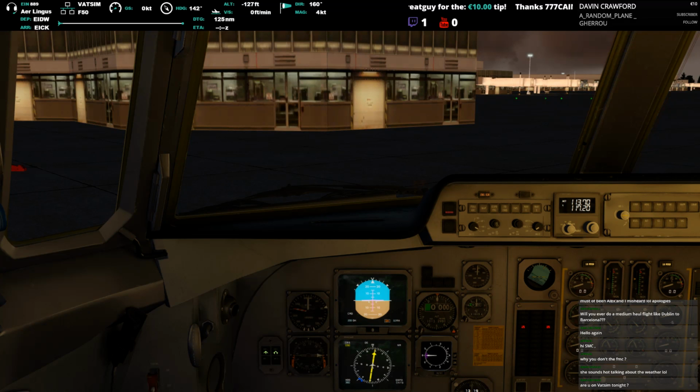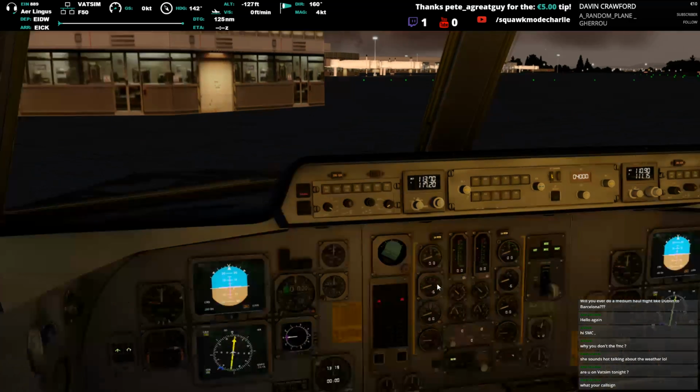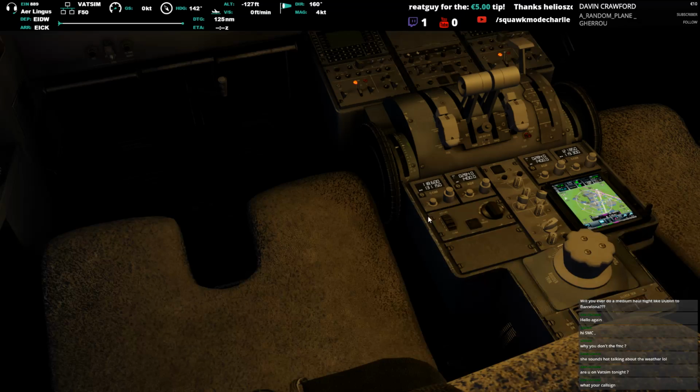So, information Quebec, QNH 1026. Dublin Tower, Shamrock 889, stand 202, Fokker 50, we have information Quebec, 1026, clearance to Cork. Shamrock 889, Dublin Tower, evening, clear to Cork, Alone 02 Foxtrot departure, runway 10. Initial climb 4,000 feet, squawk 6620, frequency after departure, Shannon Control 131.15. Okay, we're clear to Cork, Alone 02 Foxtrot departure, runway 10, initial climb 4,000, squawk 6620, airborne Shannon Control 131.150. Shamrock 889, read back correct, call ready for push and start.